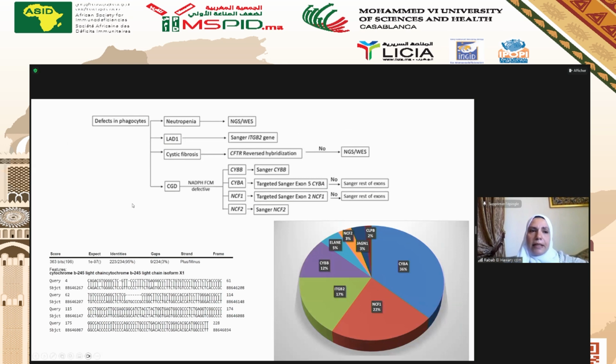In defects of the phagocytes, patients with neutropenia undergo next generation sequencing. Patients with LAD are diagnosed by Sanger sequencing, and as I said before, it gives a lot of information, and we have only 3 hits that are very common in Egypt. Cystic fibrosis patients are diagnosed by reverse hybridization, and for CGD patients, we have very good data in flow cytometry by DHR, and then categorization of the patient depending on the NADPH by flow cytometry.